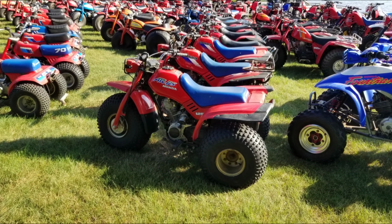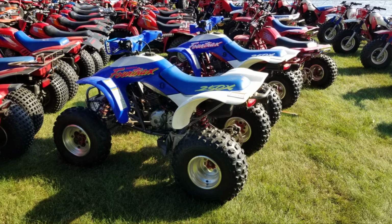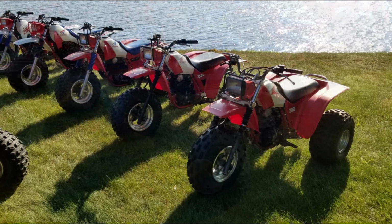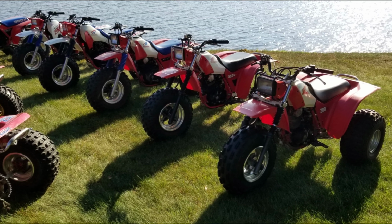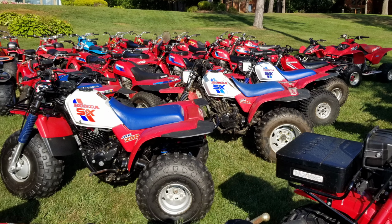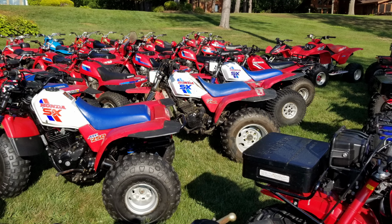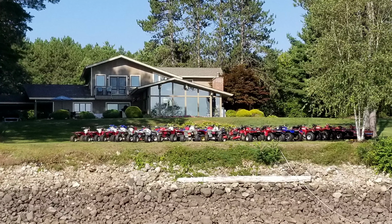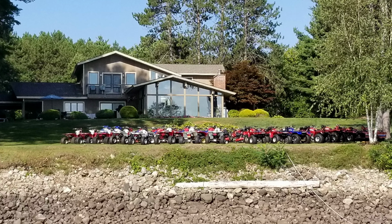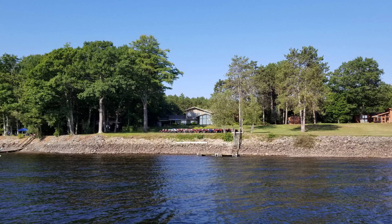So the next morning, we got some pictures with the sun from the back. Just went around grabbing some shots of families of models. So the 200Xs, the 250SXs. There's the big reds. Just need to see them in different angles. There's from the lake, showing the backside.